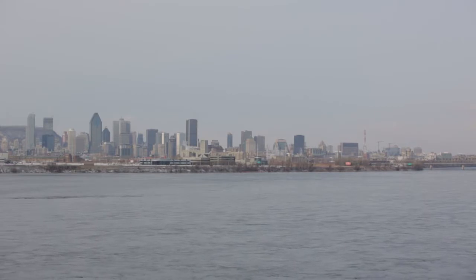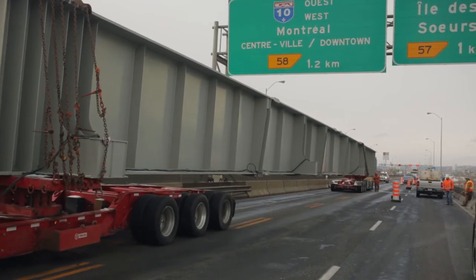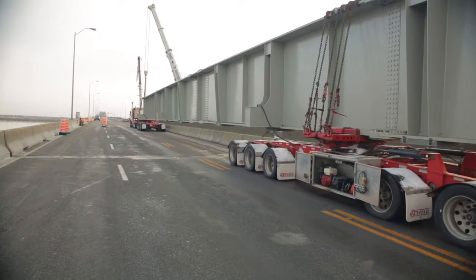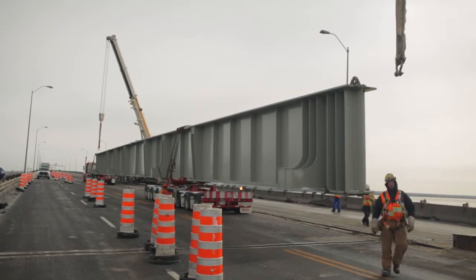In the early afternoon, the conditions changed, and a team of engineers gave the go-ahead. The beam convoy could continue making its way onto the bridge. The support beam slowly made its way into position. The engineers closely monitored every movement. The bridge was behaving well.